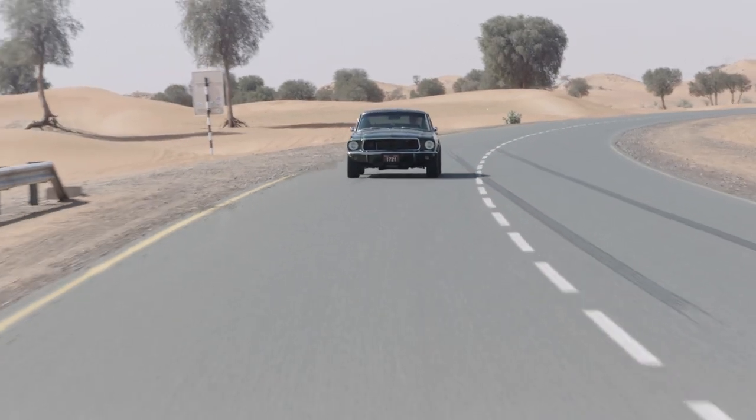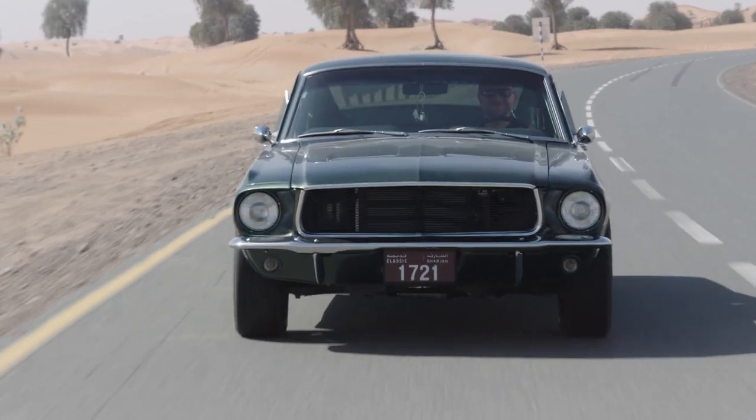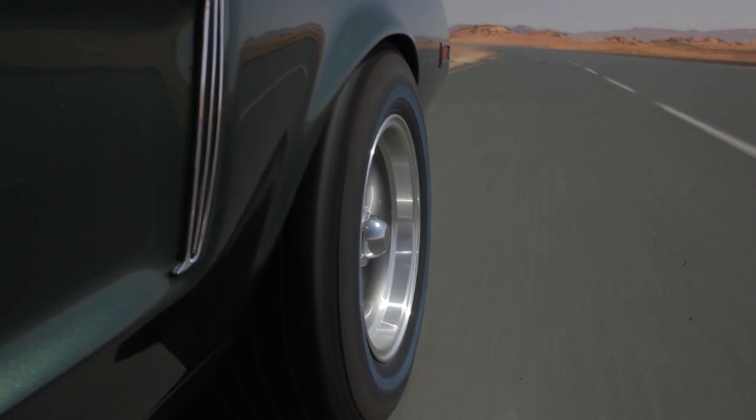This is a car that inspires so many people to do what they do, right? I mean, I have a '68 Charger, this is the '68 Mustang. That car chase in the movie Bullitt inspired so much of what I do with Big Muscle. I never thought I'd be driving it in the Middle East, but I am, and it's an amazing thing.